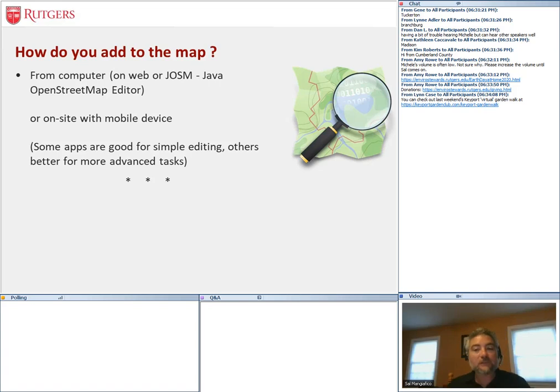Okay, so one thing that's really neat about OpenStreetMap is that you can add to it yourself. This is something I've been doing just kind of as a hobby, as I go around town and visit some of my local open space areas, adding some things in there, amenities, things like parking areas. I've done some trails and put those in and such. You can do this editing on your computer, or you can do it on your phone.